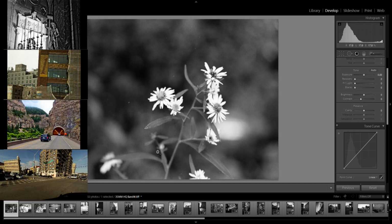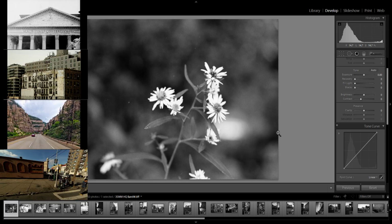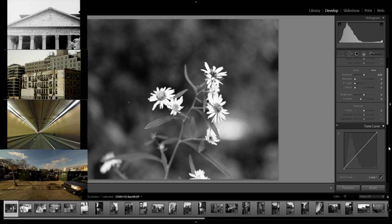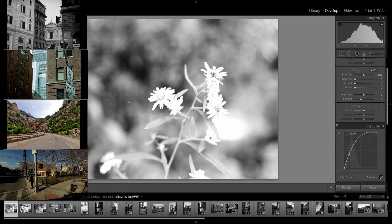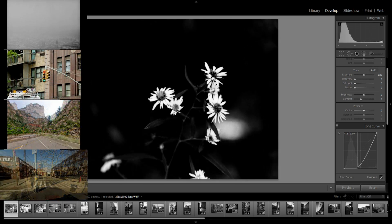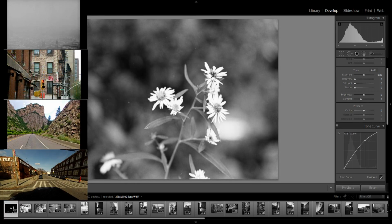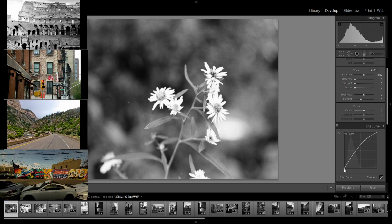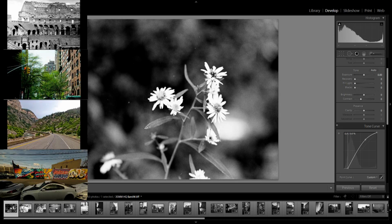I don't know. Okay, so now we're going to go through, and we don't have to do a lot of color changes because it's black and white. So mostly what we're going to do is work with curves. As you can see, I make the dark areas brighter, I can make it higher contrast, make the dark cut off. But that's not what we're going to do. We're going to cut off the dark areas, like that.